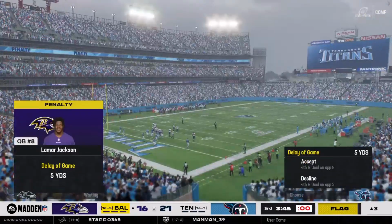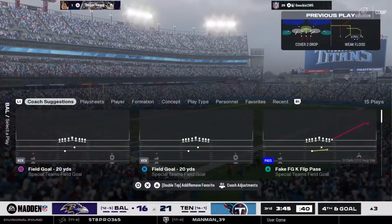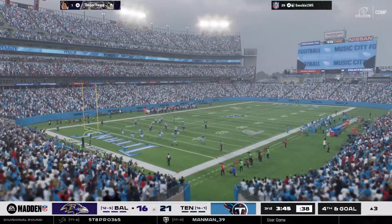Didn't get that one off in time. This is going to be a delay of game. Yep, already got the stop and the turnover on downs, so they're just going to decline that penalty.